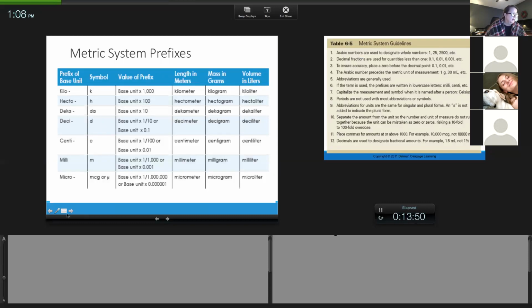Now, if we look at here, this is telling you the prefixes, okay? And they've added the prefix to the base unit. So a kilometer is the base unit times 1,000 for distance. Kilogram, 1,000 for weight. And then volume in liters. So you can see the chart here. They're just telling you, again, which way you're going from the middle, okay? If you're going up, and this is also, are you multiplying or are you dividing? Depending on which way you're going is whether you're going to multiply or divide.